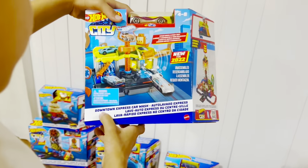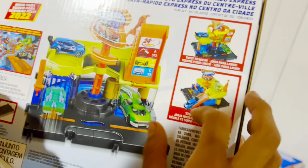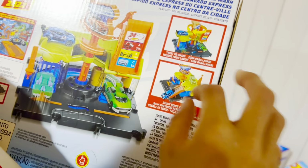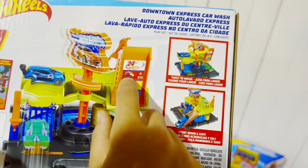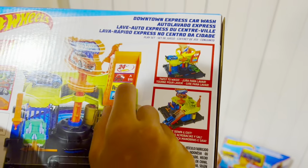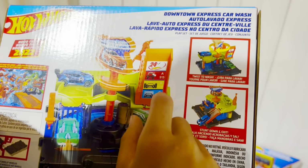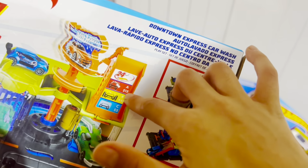All right, this one is called Downtown Express Car Wash. Oh yeah, because our cars do need a wash. Mm-hmm. So twist to wash. Then you can come up, and then you can fill up your car and check this. Ooh. Look, see? Oh yeah, it tells you how much it is. So if you get A car wash, it's 50. If you get B, it's 10. But if you get C, it's 5. Oh yeah, that's if you get the rinse. And then this one is if you want to get some gas, and this one is if you want to get some extra bubbles on your car wash.